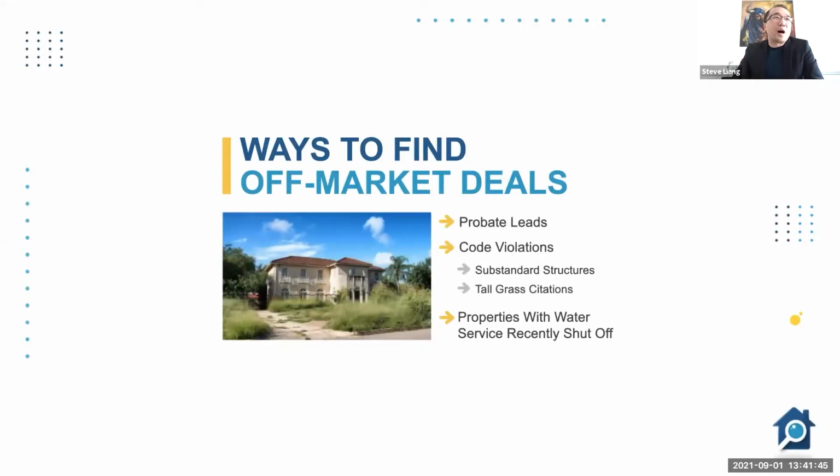So more ways to find off-market leads. You want to look at probates. Probate filings are basically when somebody died and they have a real estate property. We're only mining those. If they have a real estate property and that property gets to be basically inherited by either a grantee, one beneficiary, or it could be a group of beneficiaries. Typically, this is a big signal that they would want to sell the property.